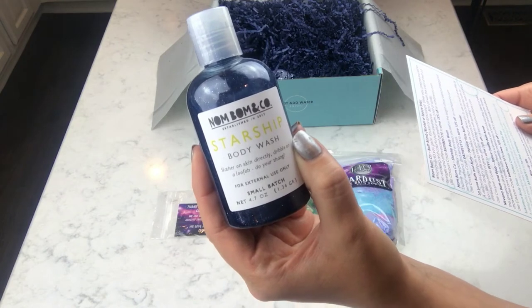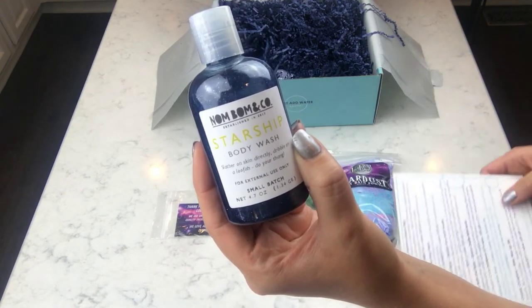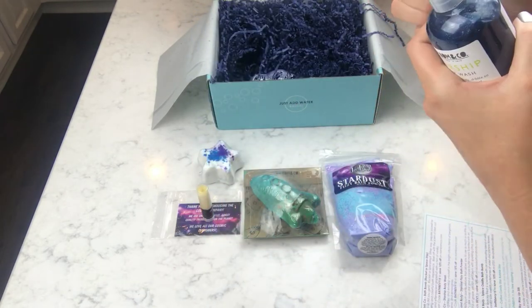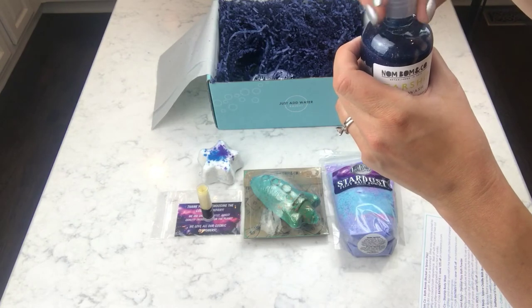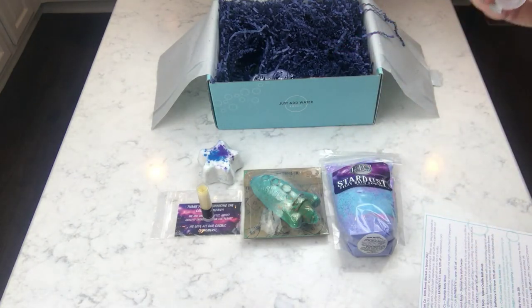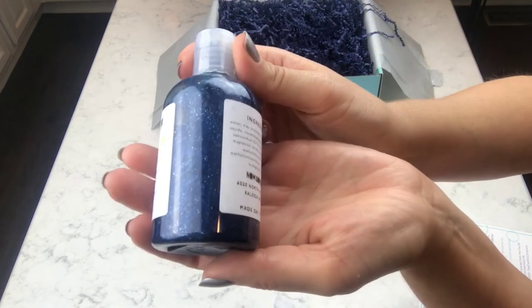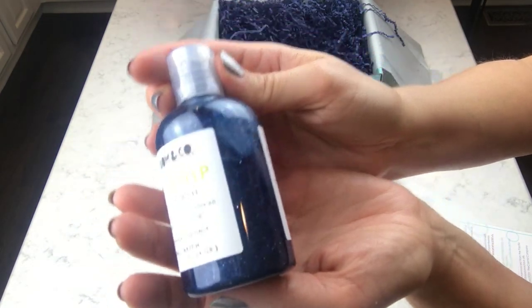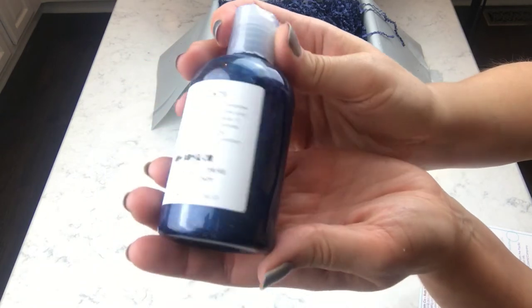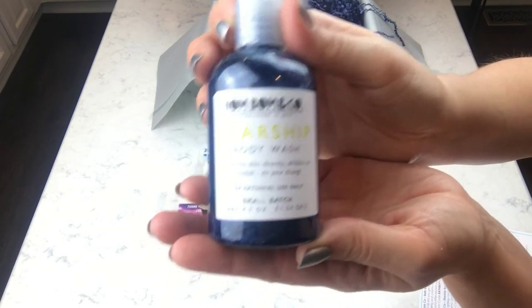Explore the galaxy and envelop yourself with a bright citrusy blend of bergamot, lemon verbena, and lemongrass. Okay, this is on there pretty good. Let me see. Okay, now that's much more lemony. Let me see if you can see this color too. It looks like a galaxy would look. It's like a midnight blue with lots and lots of shimmer in it. It's really, really pretty, and it does smell very lemony.